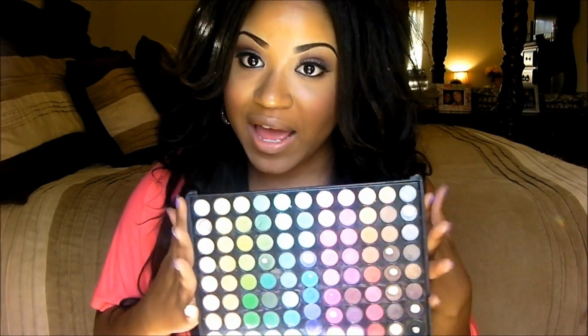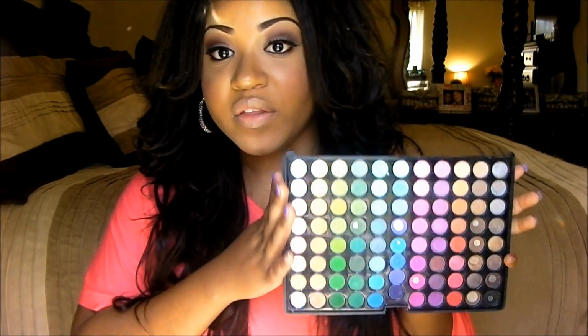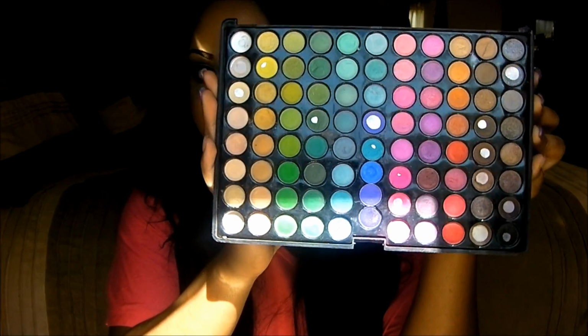And I feel that this is going to be very useful, especially if you're starting off with makeup. You know, you kind of want a wide range of colors because you're trying to figure out what you like, what you don't like, you know, how to blend. And with all of these colors, you'll never hit pan on all of these. And as you can see, I've had this for about 2 years and I've hit pan on a few, and I use this faithfully. I still use it to this day.